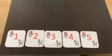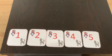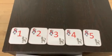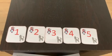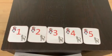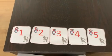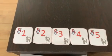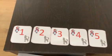Can you have a go at numbers 2, 10? If you can order your numbers 2, 10, have a go at your numbers 2, 15. Remember, 11, 12 and 13 are really tricky. If you can do 2, 15, then can you order the number cards all the way to 20?